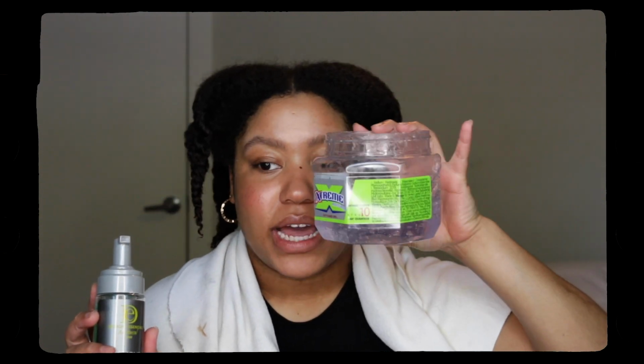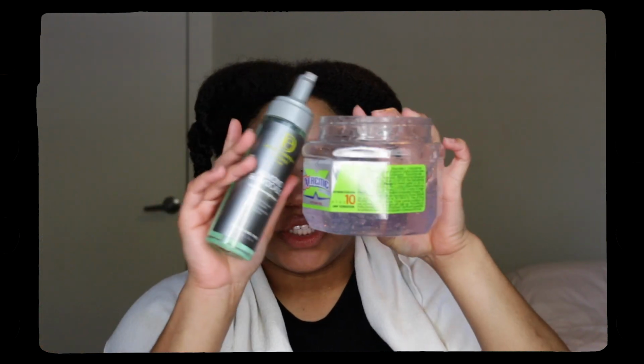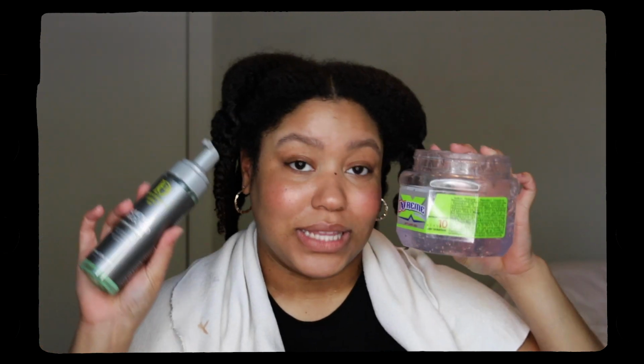So the combo for today is going to be the Almond and Avocado Curl Enhancing Mousse by Design Essentials. And with that, I'm going to use, of course, my Wetline Extreme Gel. So these two, this is what the combo is. I'm hoping that it's going to come out really good.